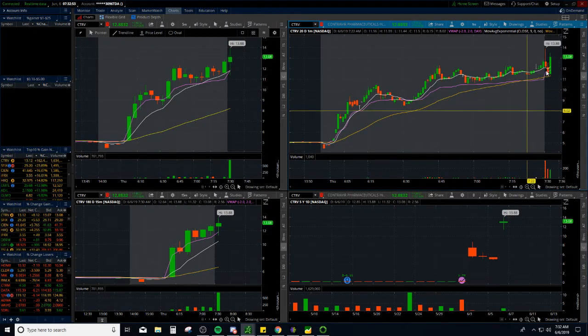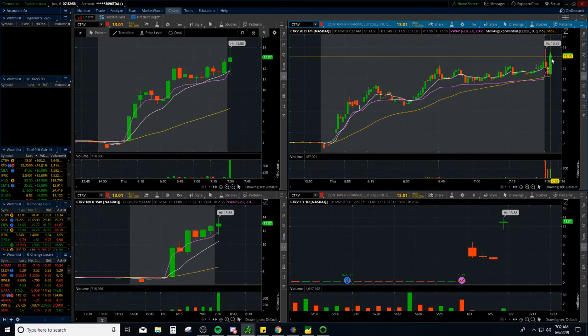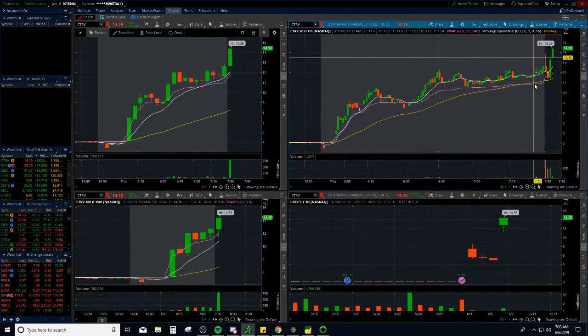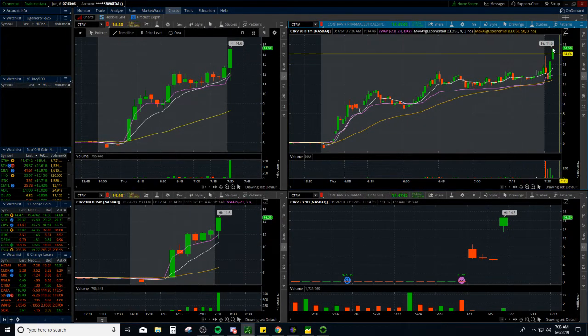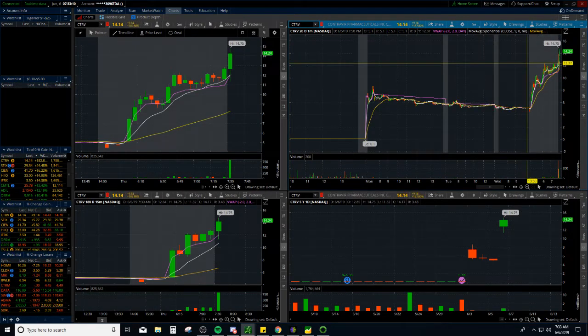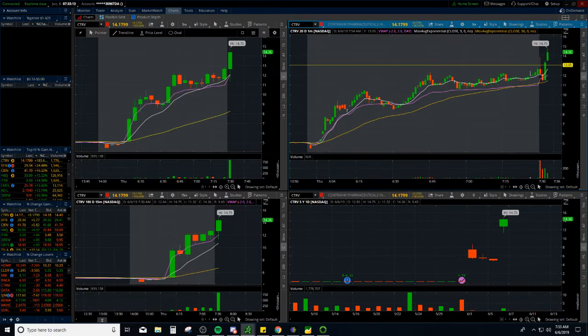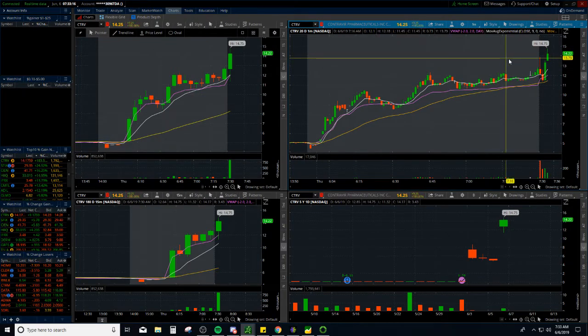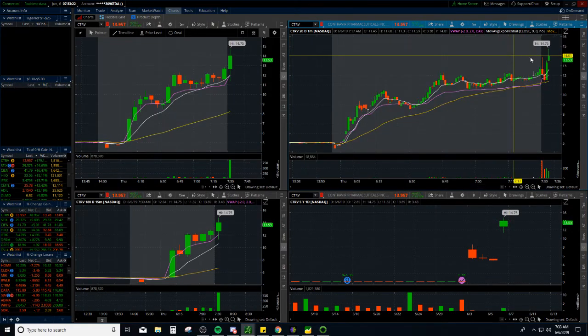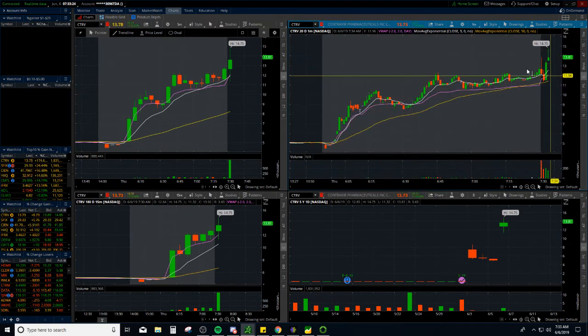So really nice candle there on CTRV. We're back at $13. So what you have to keep in mind is this float is so small on CTRV. It really doesn't take that much volume to get moving. So far we're at about 1.7 million in volume. So if I had to guess, it's probably gonna do at least 3-4 million by the end of the day, which is pretty decent.